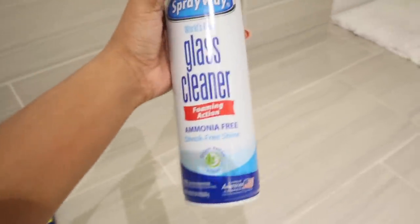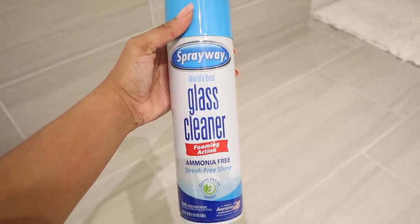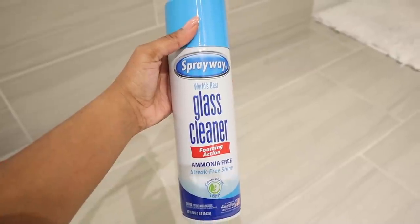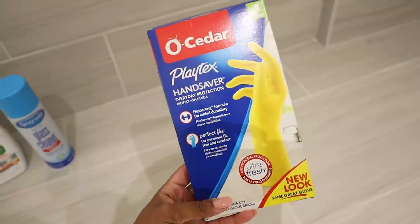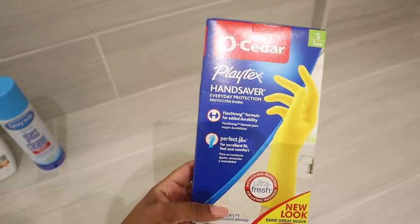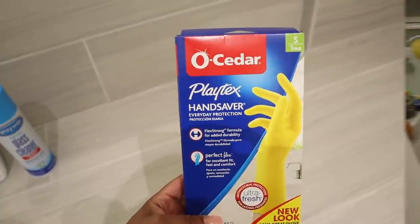I picked up a new glass cleaner. I've never tried this one before. It's by Sprayway. It's ammonia free and it's a foaming spray. I heard this one was really good, so we're going to be trying this one out today. Last but not least, I picked up some cleaning gloves by O'Cedar. I've never tried this brand of gloves before, so we're going to be testing these out.